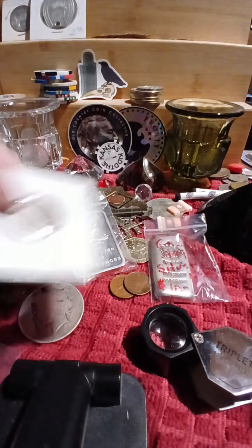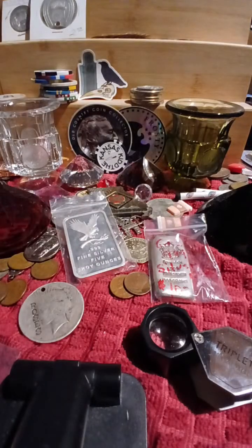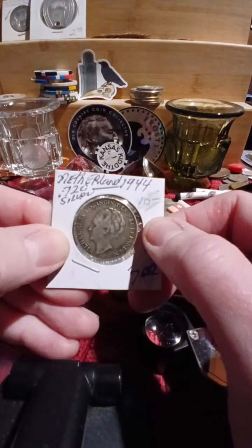Again, I just flattened these staples. The last thing I bought from him, someone wrote $10 on this.